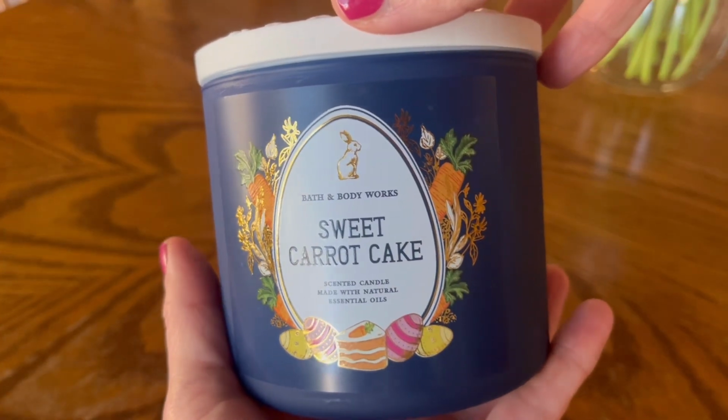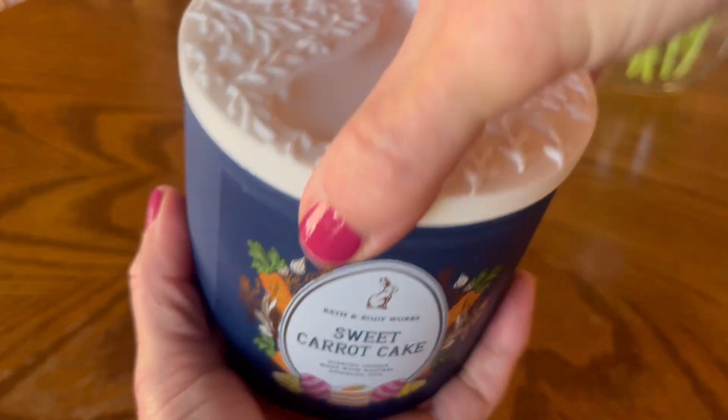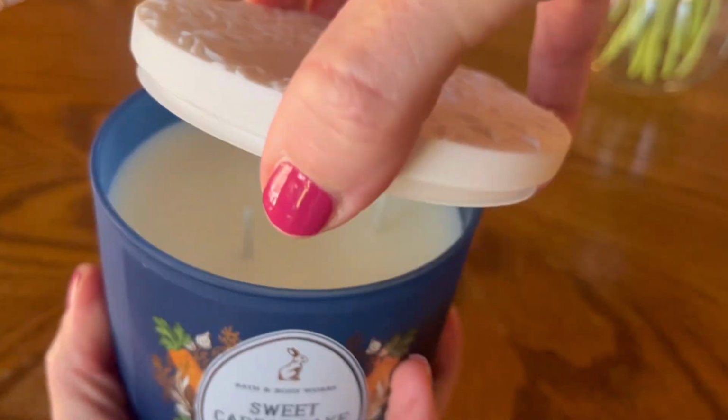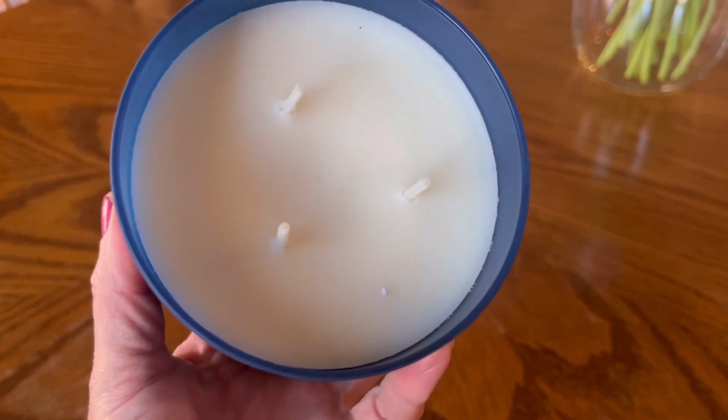So the first candle that I'm going to talk about, nobody's going to be surprised to see in my collection, because I already briefly touched on this candle in my video earlier this week where I was giving a post-burn review of Country Candles Carrot Cake, and I compared it to this candle here. This is Sweet Carrot Cake. This is the candle that I purchased last weekend on the $14.95 sale, because Bath & Body Works has lost their minds with this $32.95 price tag.